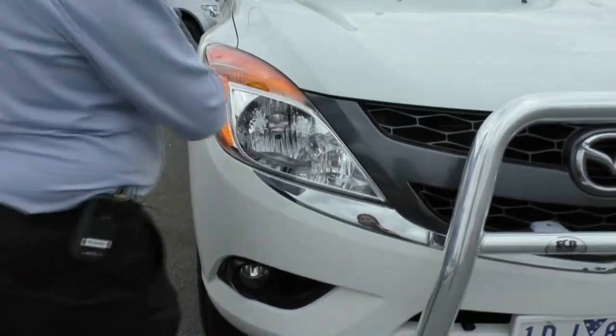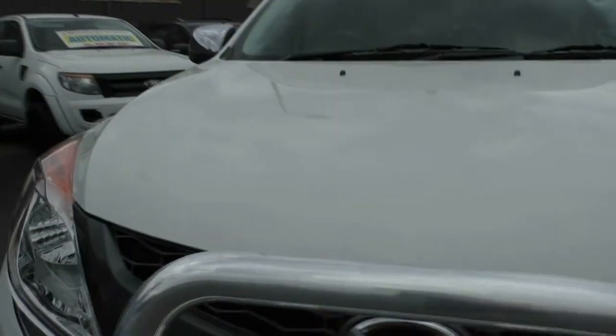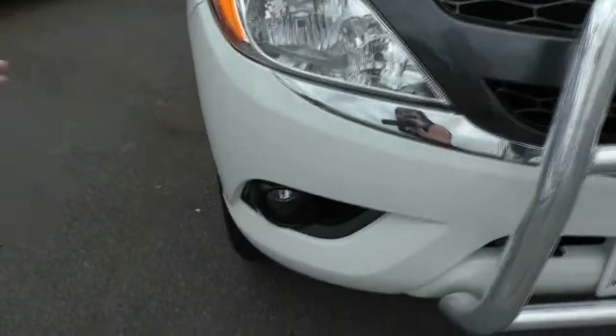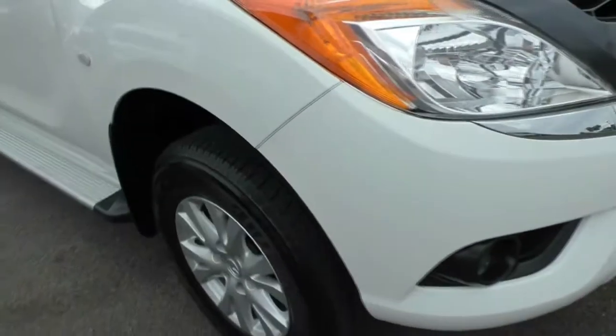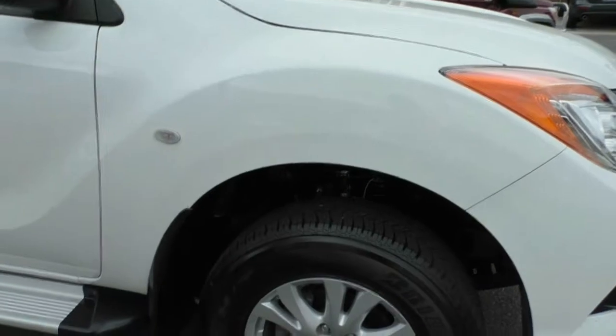And then having a look across the paintwork for you, looking across the bonnet, the overall condition seems to be very good. I can't see any big stone chips or anything on there. Same for the front bumper bar. No big stone chips or anything that stand out to me. Having a look at the driver's guard, you can see we've got our nice little indicator in there.